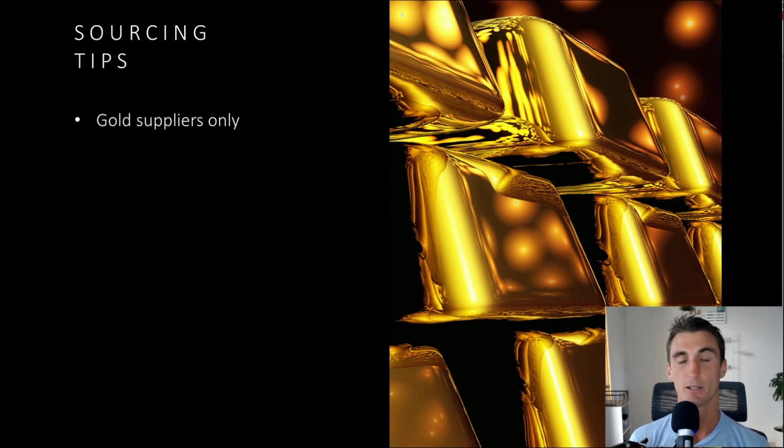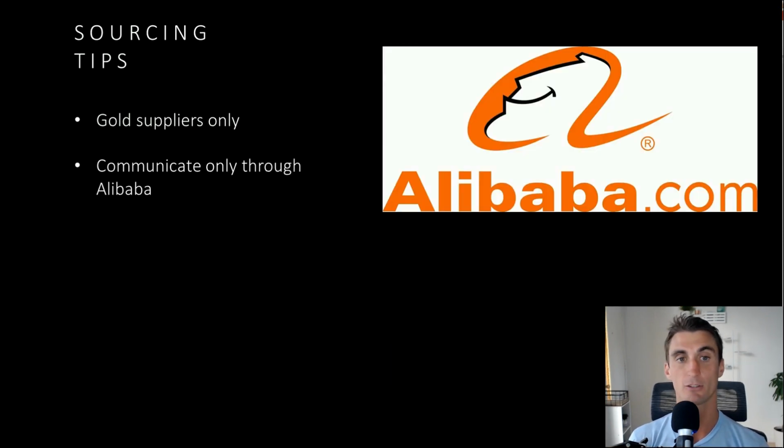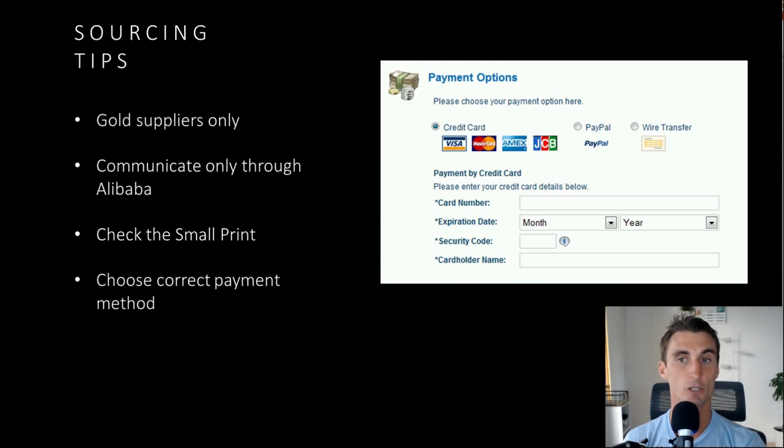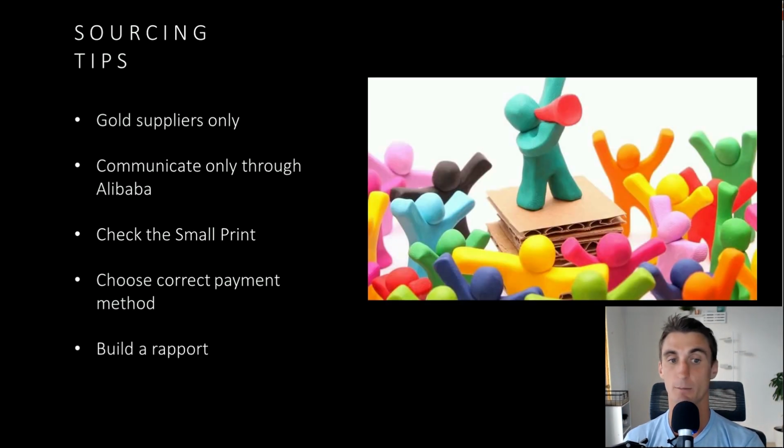So here's some tips. You're only going to want to work with gold suppliers. Communicate only through Alibaba. Gold suppliers basically means that they're a verified supplier, that they're good. Only send messages through Alibaba. That way you have a paper trail, basically. Check the small print. If they make you sign contracts, make sure you read over that contract and make sure to check the correct payment method because not all of them accept credit card or PayPal. It's up to you.